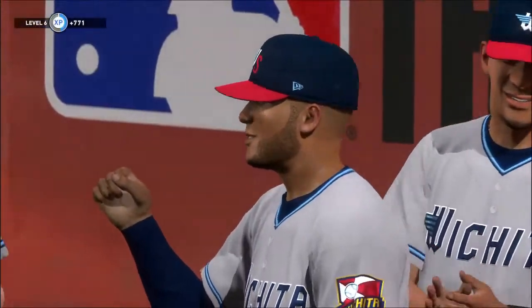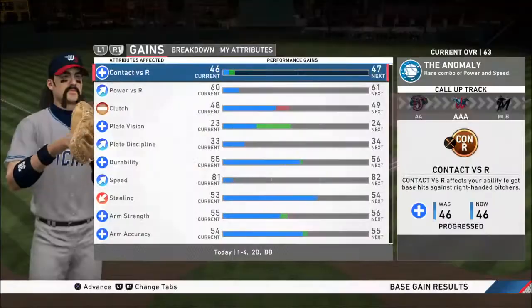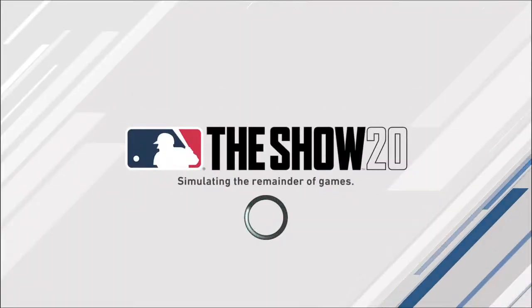So it's 2 runs on 3 hits. Well, that wasn't exactly a nail-biter, but it's always nice when you can get an offensive explosion like that and save your closer for another day. A comfortable victory.